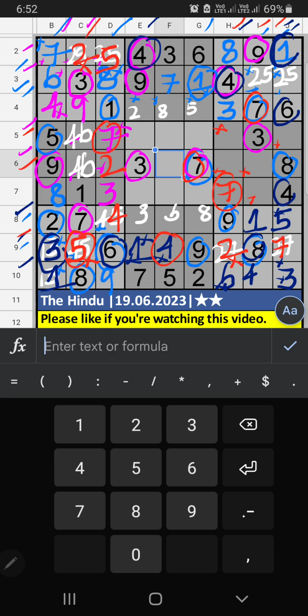Column J, we have 5, so 5 can't come in this cell. 5 is confirmed here. Then 2 is here. Then column J, only one number is remaining: 9. 9 is confirmed here. Column I, 2 numbers are remaining: 2 and 6. 6th row, we have 2, so 2 can't come in this cell. 2 is confirmed here. Then 6 is here. 6th row, we have 6, so 6 can't come in this cell. 6 is confirmed here. Then 4 is here.